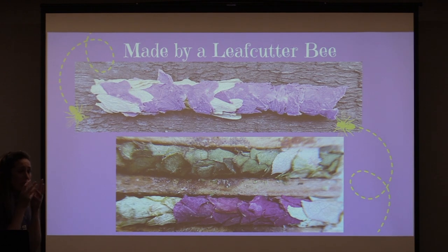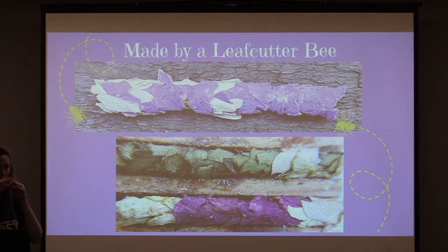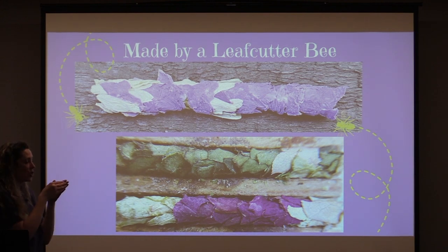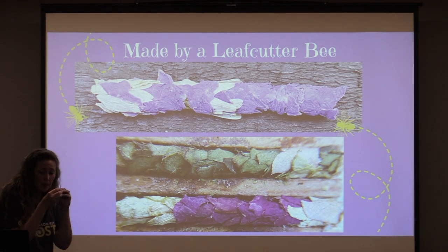Okay, so, all right, she takes that little leaf, she crawls into the hole, she sits back there and she chews it up and makes it really pliable. Then she pushes it up around the edge, she goes out and gets another one, pushes it, chews it, pliable, pliable. Takes her 3 to 4 hours to make each leaf sleeping bag. So she'll go in there, she'll lay her pollen loaf, she'll lay her egg, and then she'll get leaves and she'll tighten it up and she'll make it really tight.